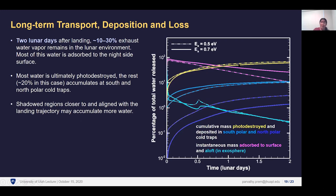I'm happy to share the slides afterwards as well in case anyone wants to take a closer look. But the main takeaways here are that even 2 lunar days after landing, around 10 to 30% of the water that was released by a spacecraft remains in the lunar environment. Most of that is temporarily adsorbed to the lunar night side. In the long run, most water ultimately gets dissociated by solar ultraviolet radiation, but the rest can actually make its way to permanently shadowed regions.